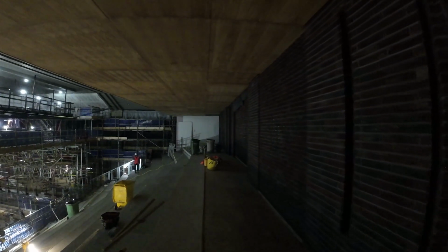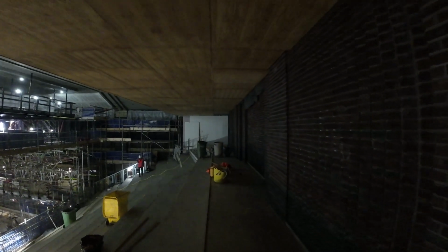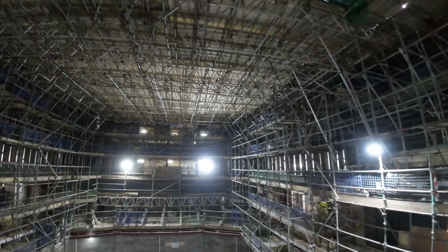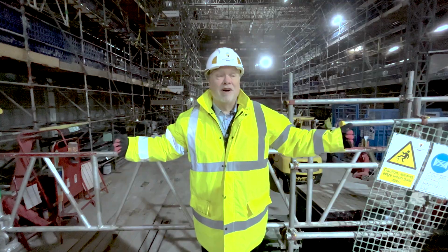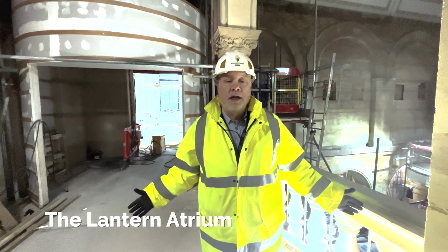All of the brickwork now is finished. All of the beautiful brickwork, which I think we need to take a shot of, is up there, and that's all now completed. Soon we'll start dropping the scaffolding behind us, and that will give us a much better feeling of how wide the space is. What these guys are doing is very, very special. This is an incredibly complex and difficult build, and these guys are really all over it, and they're really doing a fabulous job.